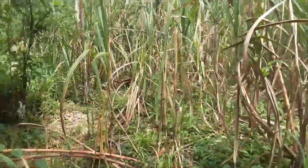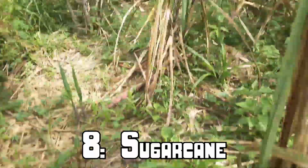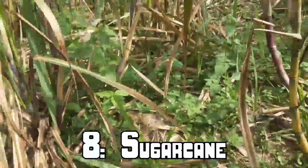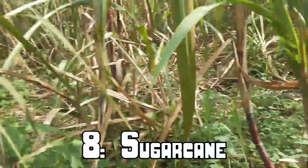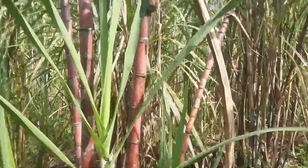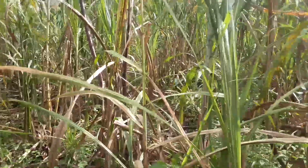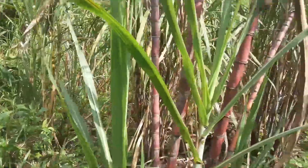This one's not a fruit, but I still figured I'd add it in. This is our sugarcane field. We have a lot of different types. Not exactly sure the names of them. But yeah, we make juice out of this, take it over to the neighbors and have them juice it for us.